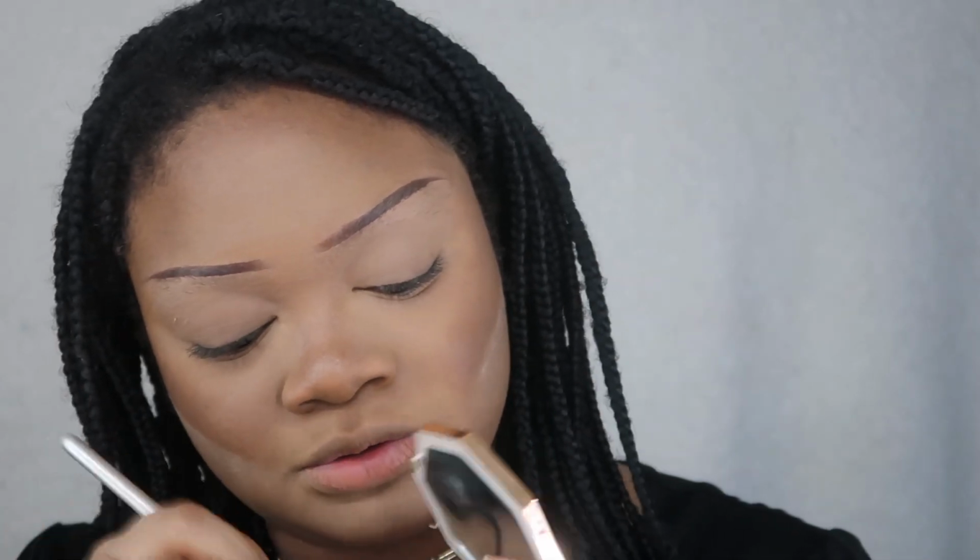Okay, I look a little crazy, guys. I'm really hoping this comes together because I truly feel so insane. And then for nose contour, we're also doing something really different. So I'm going to take my contour once again, and I'm going to literally go all the way on my nose like this. Super heavy on my nose.